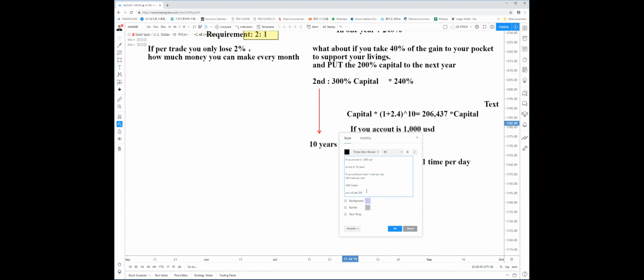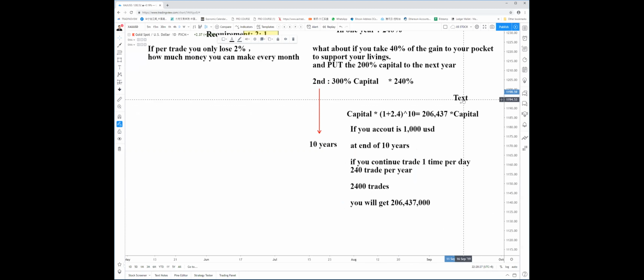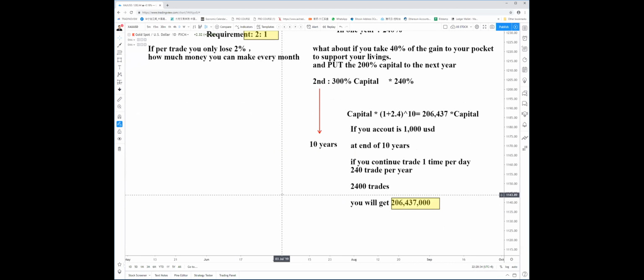It's 206,437 plus 1,000, because your initial capital is 1,000 US dollars. This is your capital after 10 years. So now, do you think this money is big or small? What is this amount? It's 206 million, plus 473,000. So do you think that 200 million US dollars will be good enough for you in exchange of your 10 years trading?